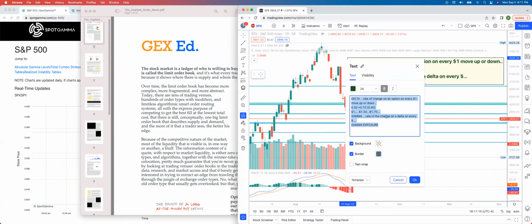Today we're going to talk about gamma exposure. Now, I'm not going to go into too much detail. I'll be very honest with you.